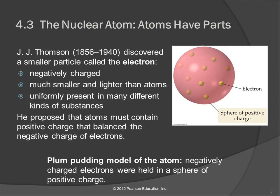So he proposed, based on this discovery of this negatively charged particle, that there must also be something positively charged in there to balance the charge, because they could tell that atoms were electrically neutral. Atoms don't have a charge. If it's got a negative particle in it and it's neutral, there must be some positive particles too. So Thomson had a model of the atom, an idea of what the atom looked like, and it's called the plum pudding model.